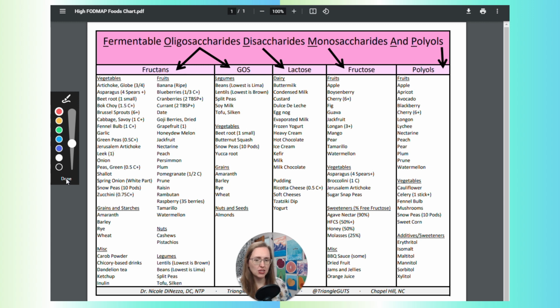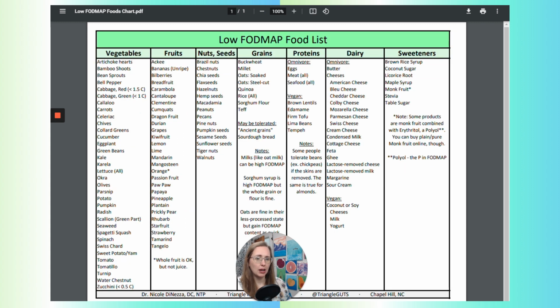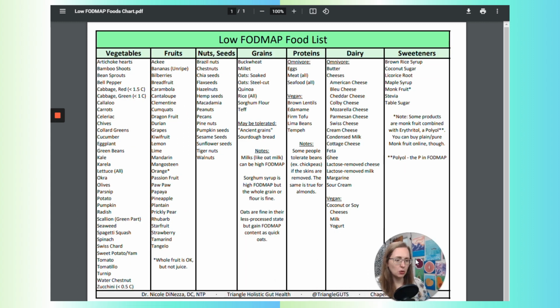But anyway, so this is a little glimpse at low FODMAP. I know I have other videos on that diet, but you can get a sense for how many foods you end up restricting or eliminating on low FODMAP. But you actually do have a few options, more than a few. You have quite a few options of foods that you can enjoy when you're doing low FODMAP.